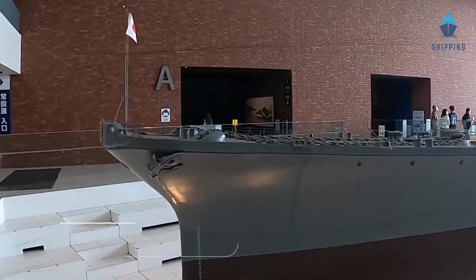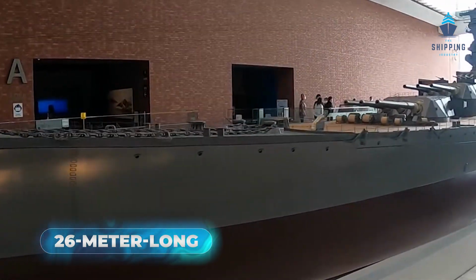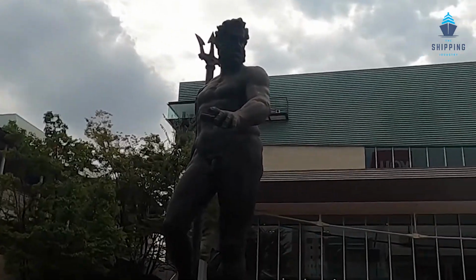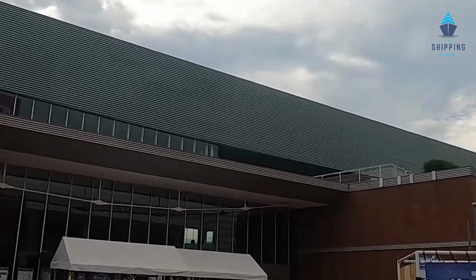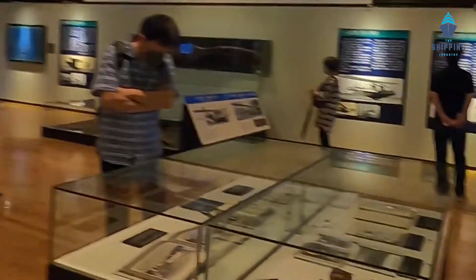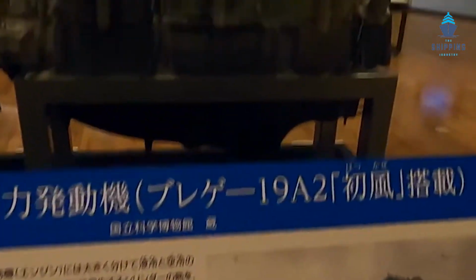Yamato, who died in battle like a genuine samurai, is still revered by the Japanese as a representation of their country's greatness. A museum with a 26-meter-long replica of the fabled battleship Yamato as its centerpiece opened in the city where it was constructed. 10 years ago, the Kure Municipal Museum of Naval History and Science was established to preserve the city's rich naval heritage, and its current name is Yamato Museum. The display depicts Kure's maritime history or the development of naval science and technology.